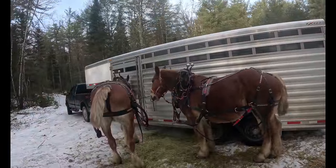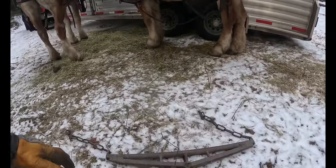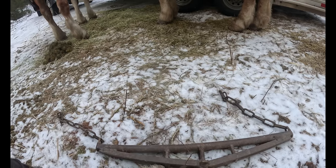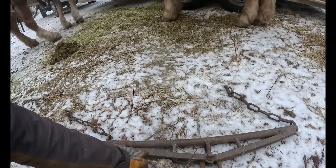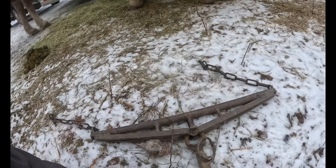So we have Bill here, and either lady would work too. They both work fine single. So this is the whipple tree or whiffle tree. Now this is kind of the same as you'd have on the team. You have two of these on a team, and then you have a double tree or an evener. But this is a specific one I keep for skidding logs if I want to skid logs. It also has a nice hook right here, a swivel hook that I use to hitch the chain to.